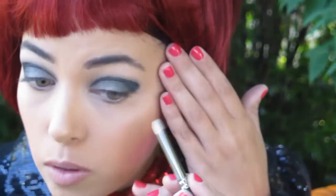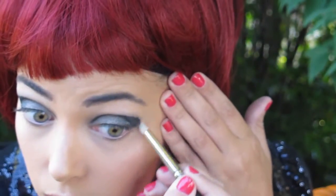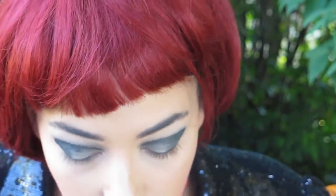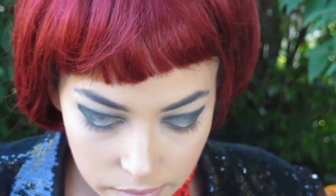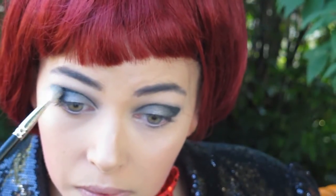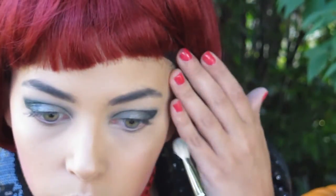To the side, but I have a little pencil brush, so I'm gonna kind of just blend away a little bit of the Stella from that side. I'm going to go back in with no product on my 217 and just smooth out the outer corner.